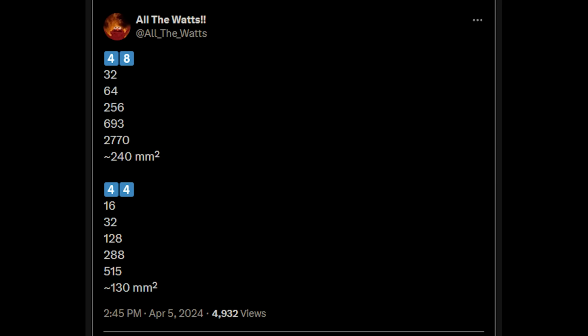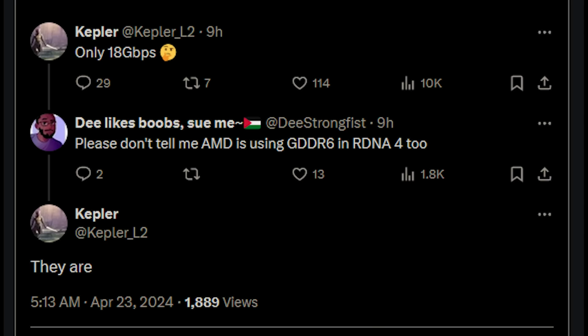Now, why are people disappointed then? Well, Kepler-L2, who's a pretty well-known leaker slash Twitter user, has recently stated that the memory configuration is only 18 Gbps, and again, that seems to be across all of the RDNA 4 GPUs that they're using GDDR6.